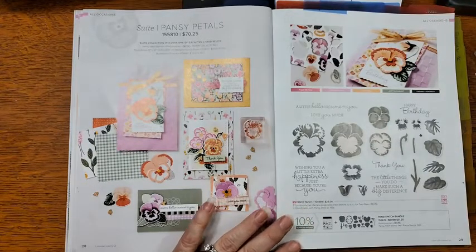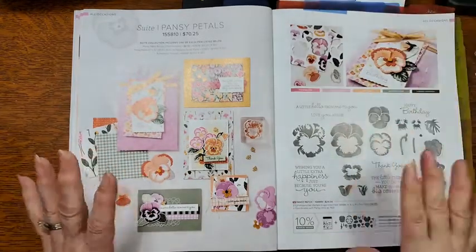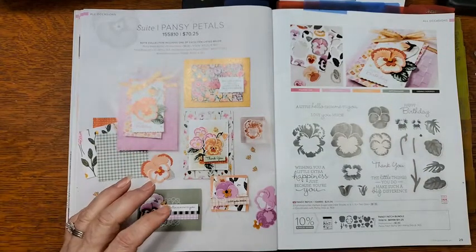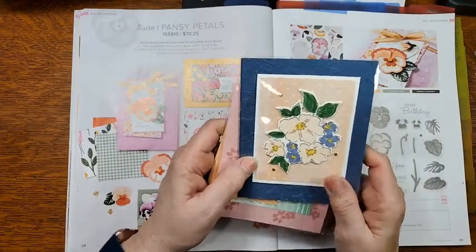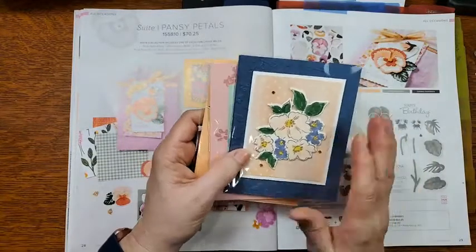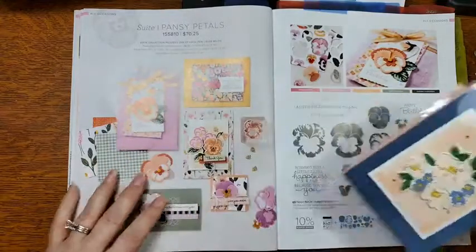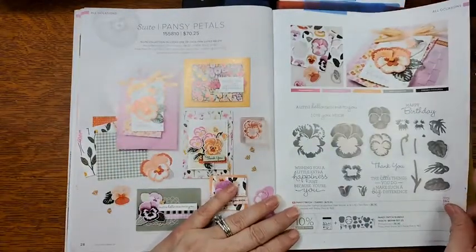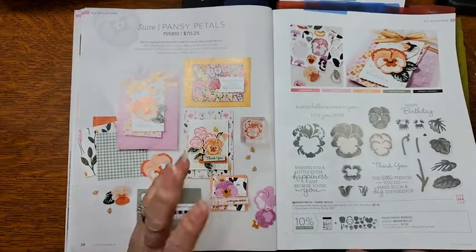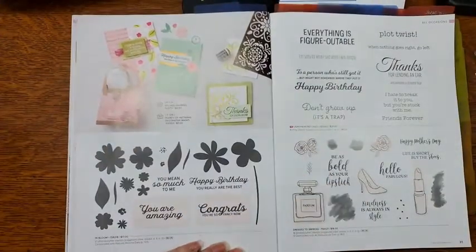So as a demonstrator, our group, which is fairly large, we get together and trade cards. That's called a swap. We make like 15 different cards, all the same, and then we send them to somebody who's managing the swap, and then she swaps out our cards for the others, and we end up with 15 cards coming back home to us. So it's a lot of fun, and it's a great way to see the product and how it's used and so forth. So a lot of great ideas that way.